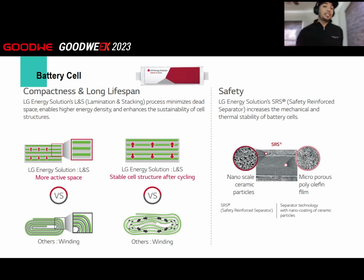Some of the things that set us apart are battery cell technology. Because we manufacture our own cells, we use our proprietary technology. This includes our lamination and stacking technique. During normal use, the materials inside of a traditional battery inevitably expand and contract. This can cause distortions inside the cell and can lead to problems such as shortened battery life. However, LG Energy Solution uses our lamination and stacking process to manufacture our cells, where components within the cell are neatly stacked on top of each other, which reduces distortion during normal use. This kind of innovative cell technology has been proven to be the most dense and sustainable cell after 500 cycles, which matters when considering a home backup battery. LG Energy Solution's battery cells perform the best over the life of your system because they're the most efficient.